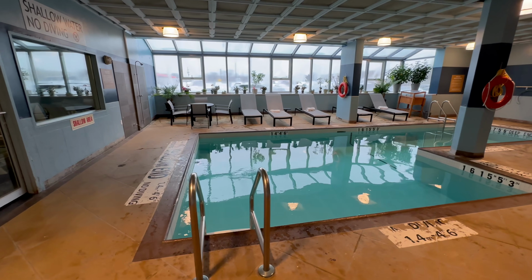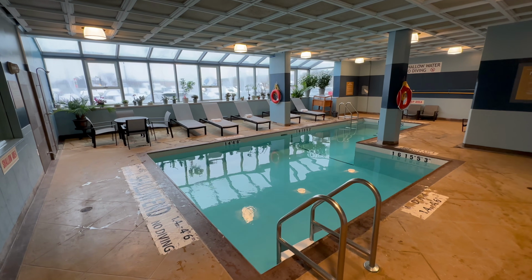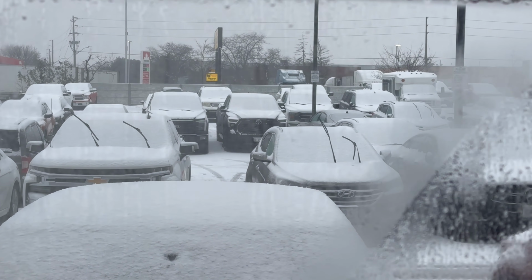And then I headed down to the gym on the ground floor, and also a quick dip in the water. It's too tiny for lap swimming. There's more snow now than before. We're heading down to Niagara Falls. It's gonna be so cold.